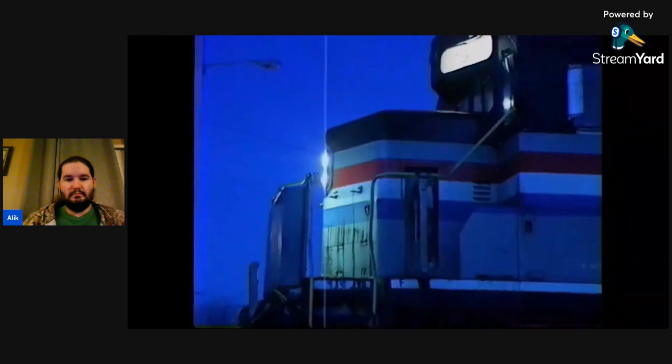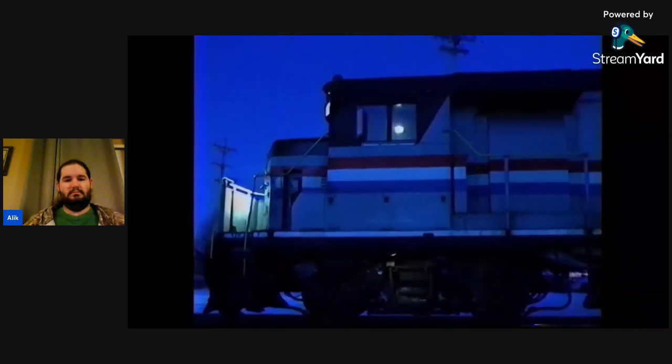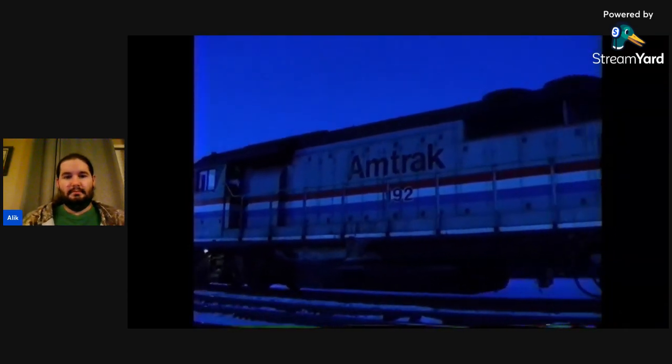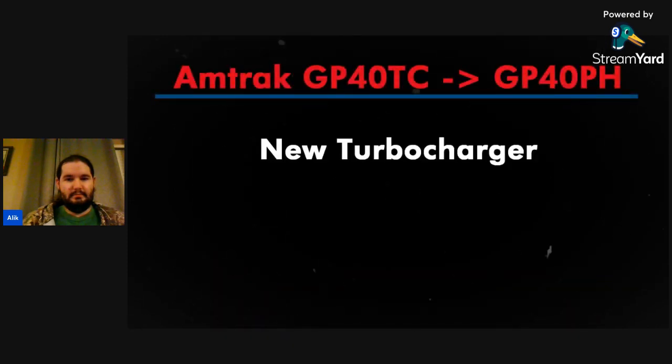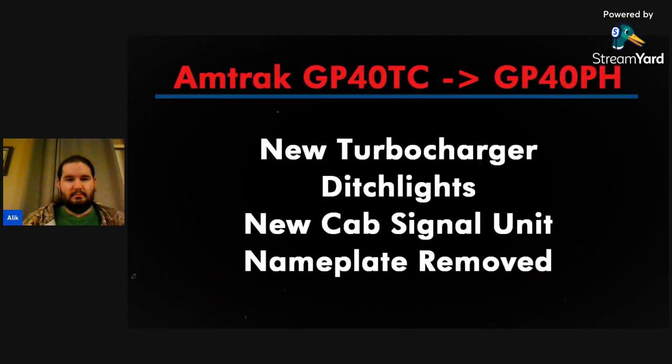By this point, Amtrak had started putting the TCs onto work trains and using them in switching operations as well. They also started to appear more frequently in the northeastern part of the U.S. A couple of years later, into August 1998 at Wilmington, Delaware, GP40TC number 199 was rebuilt into work train specifications. This involved a new turbocharger, ditch lights, and a new cab signaling unit. The front nameplate was also removed.